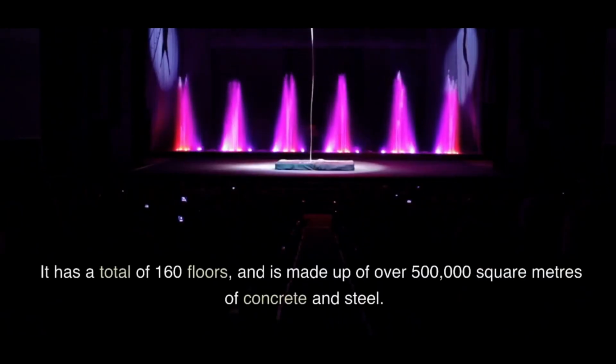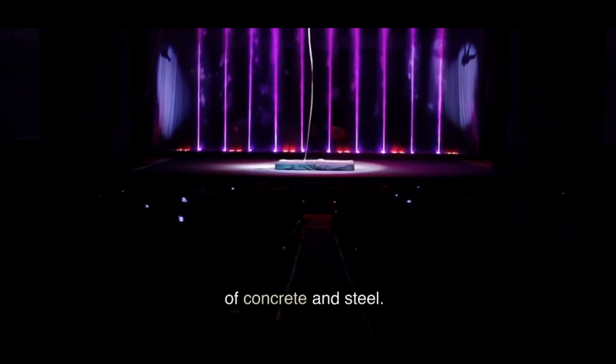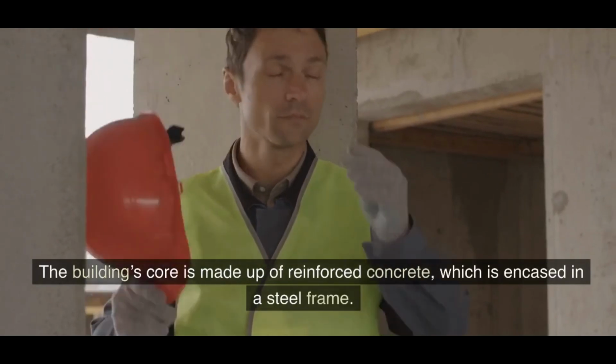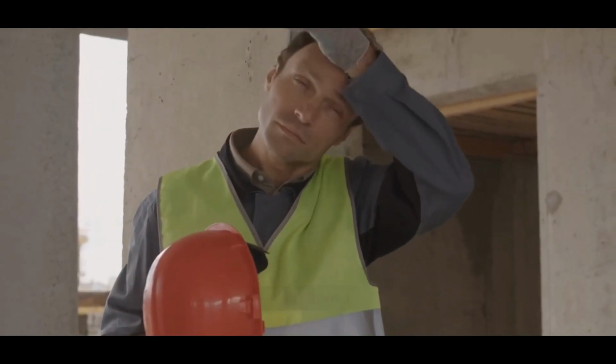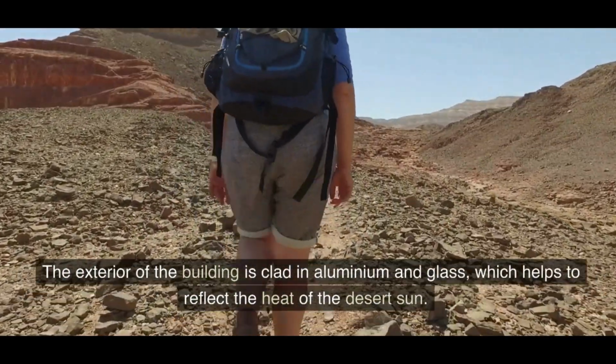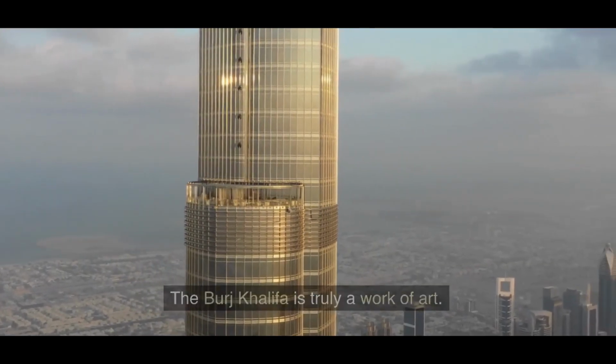It has a total of 160 floors, and is made up of over 500,000 square meters of concrete and steel. The building's core is made up of reinforced concrete, which is encased in a steel frame. The exterior of the building is clad in aluminium and glass, which helps to reflect the heat of the desert sun. The Burj Khalifa is truly a work of art.